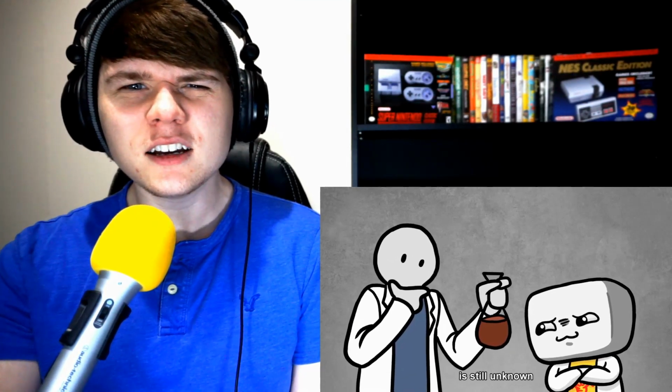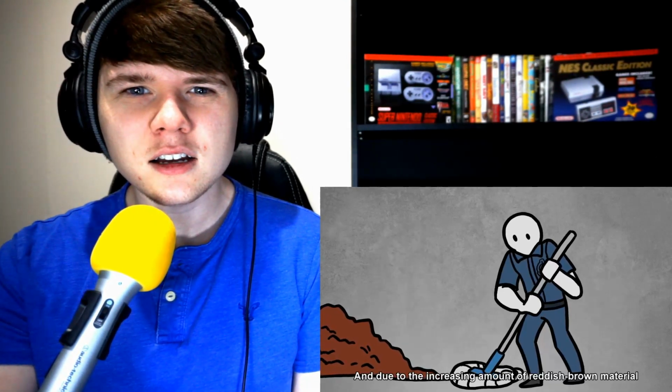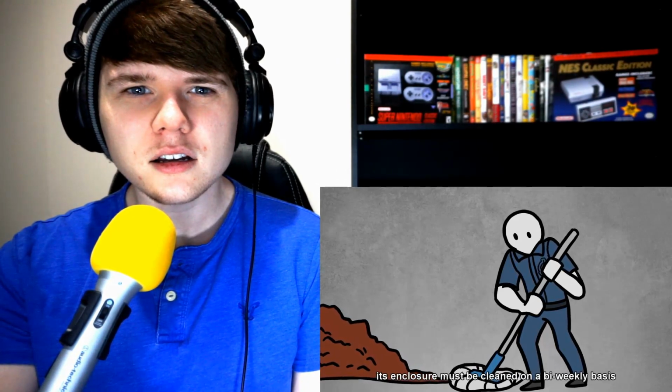However, the creature is rendered completely immobile for as long as it's in an organism's sight. Therefore, personnel assigned to enter the container are instructed to alert one another before blinking. Personnel report sounds of scraping stone originating from within the container when no one is present inside. However, this is considered normal. The reddish-brown substance on the floor is a combination of feces and blood, but so far, the source of these materials is still unknown. Due to the increasing amount of reddish-brown material, its enclosure must be cleaned on a bi-weekly basis. That's super weird.